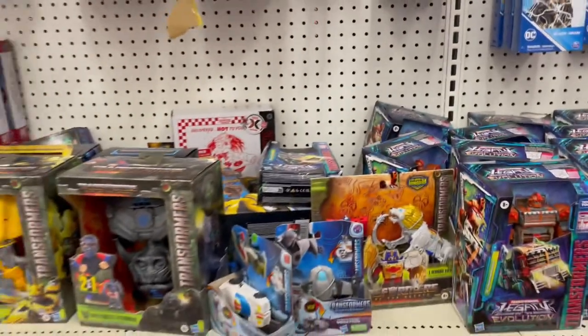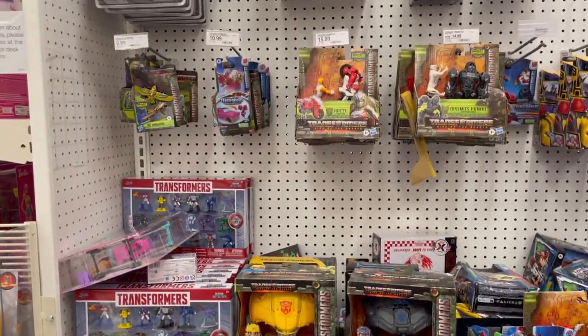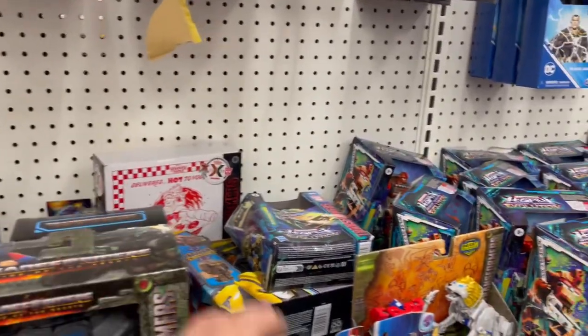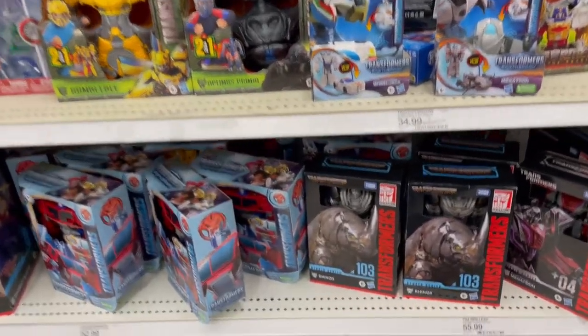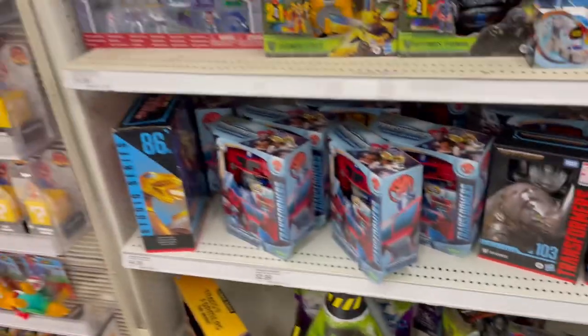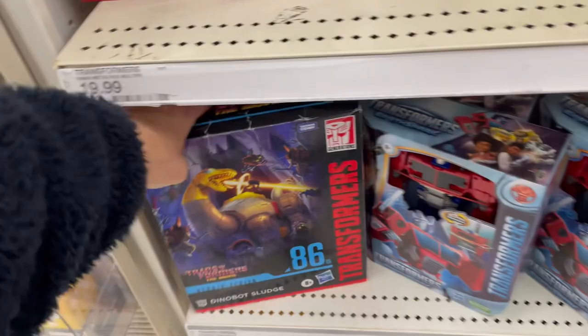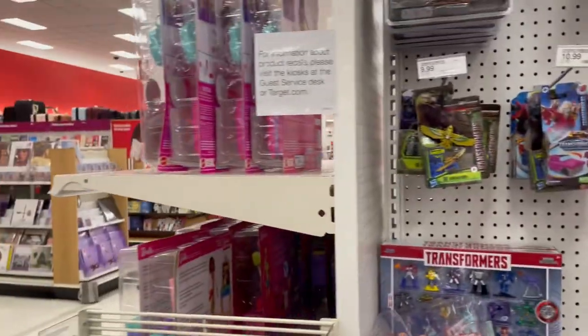And we've seen a real changing of the guard in Transformers Land. A lot of the older ones are disappearing. These evolutions are disappearing. I'm seeing more of these. The generations are coming through. So we're going to see what happens here. And here he is. Dinobot Sludge. Alright, let's see what we got next time.